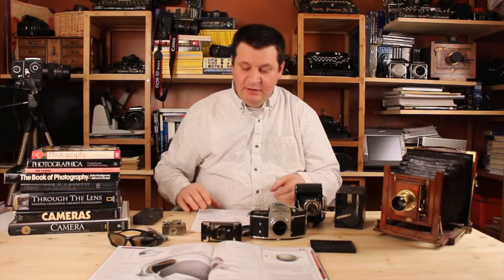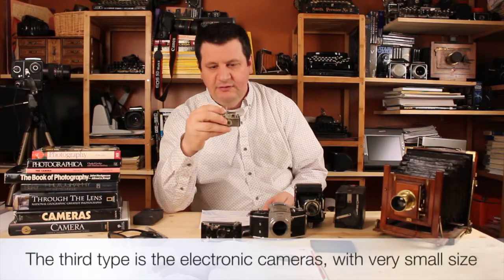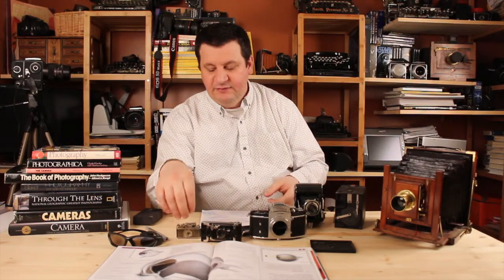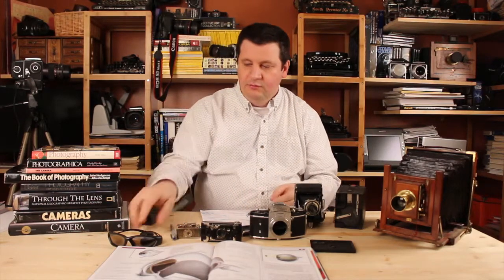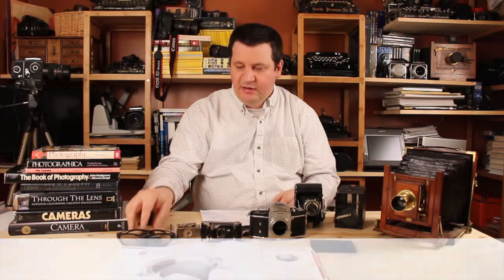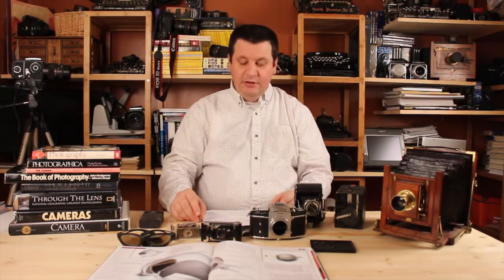However, the camera becomes smaller and smaller, and they become even something like this. You know, you can make a picture, or right now with all this digital technology, a camera can be embedded in a pen or on some glasses. Of course, you can have even the Google glasses; those are regular glasses, but you can have a camera on the side or in front.